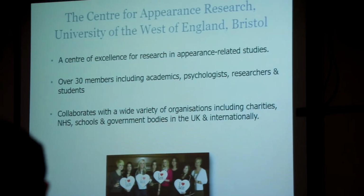So Facial Palsy UK asked the Centre for Appearance Research to be involved in this research priority setting exercise. We're a centre of excellence for research and appearance related studies, and we have over 30 members including academics, psychologists, researchers and students, and we collaborate with a wide range of audiences including charities, the NHS, schools and government bodies both in the UK and internationally.